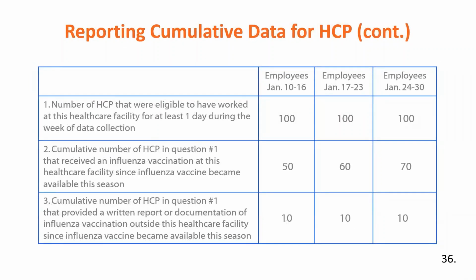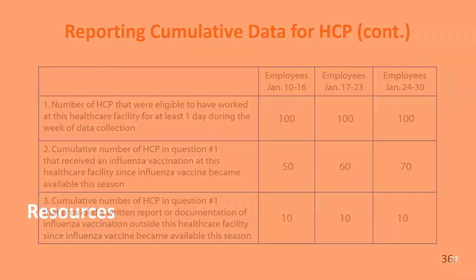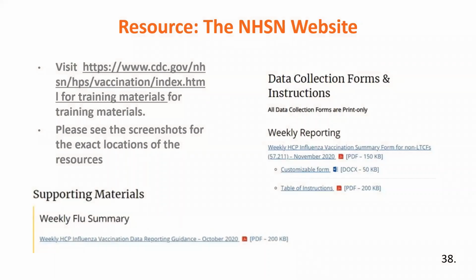During the third week, 10 employees received influenza vaccination at the healthcare facility. By the end of week 3, a total of 70 employees received influenza vaccination at the healthcare facility. The next few slides will outline some resources that may be helpful to you. This slide provides users with the link to the NHSN flu vaccination webpage. You can find the exact locations of these resources by following the screenshots.